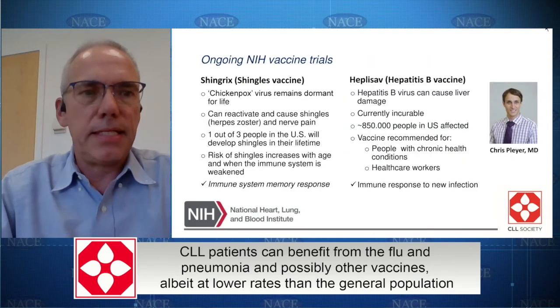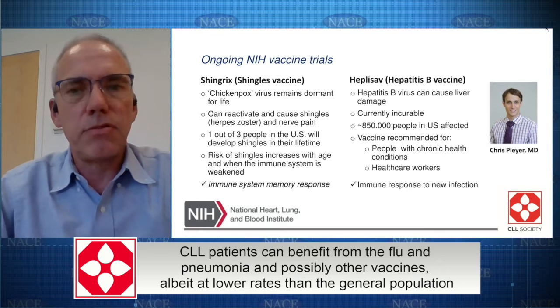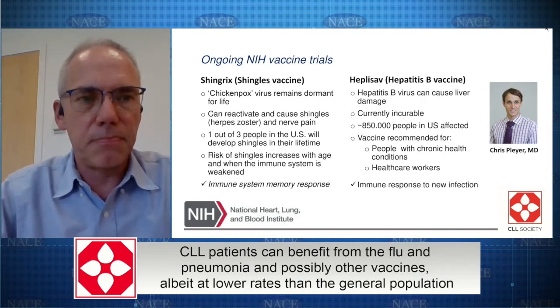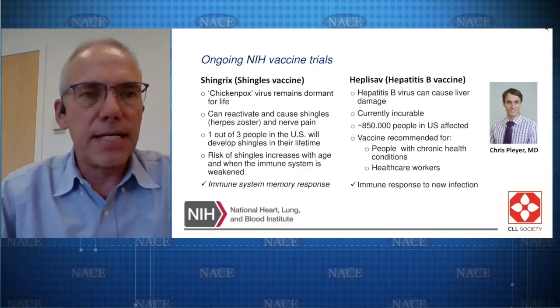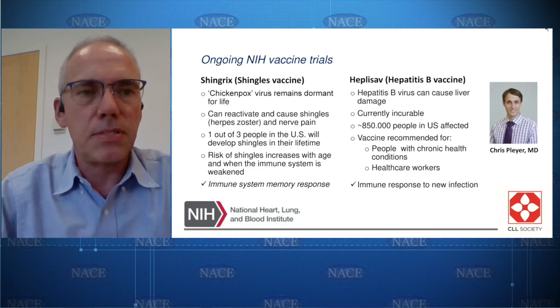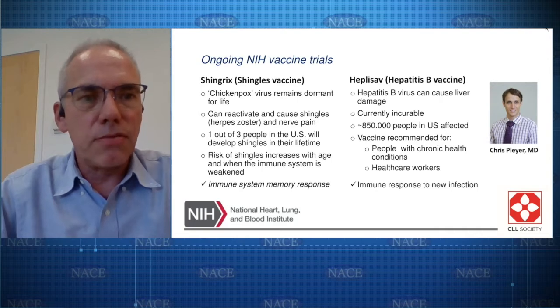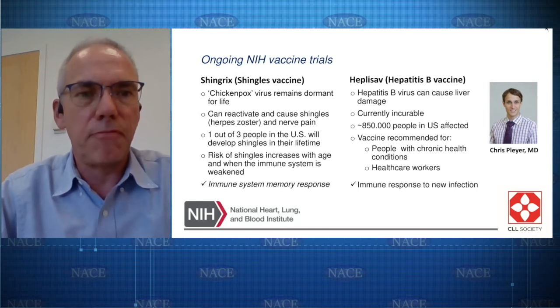And we recently expanded our study on vaccines to 2 different vaccine types. One is the Shingrix vaccine, which helps prevent shingles, or herpes zoster reinfection. Shingles is caused by the same virus that also causes chickenpox in children early in life.